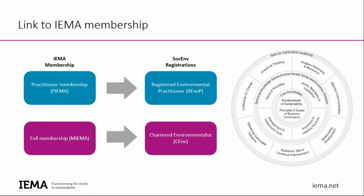Now, the competencies for REnvP and CEnv are separate to IEMA's membership competencies. However, the hard work has been done for you by IEMA. When we became a licensed member body with SocEnv, we mapped and aligned the IEMA membership competencies to those set by SocEnv for REnvP and CEnv. This basically means that as a candidate, when you apply for a dual application, if you are competent to the IEMA membership standard for either practitioner membership or full membership, by default, you are also competent to the REnvP or CEnv competencies. You do not need to refer to both sets of competencies when preparing your assessment. You just need to refer to IEMA.